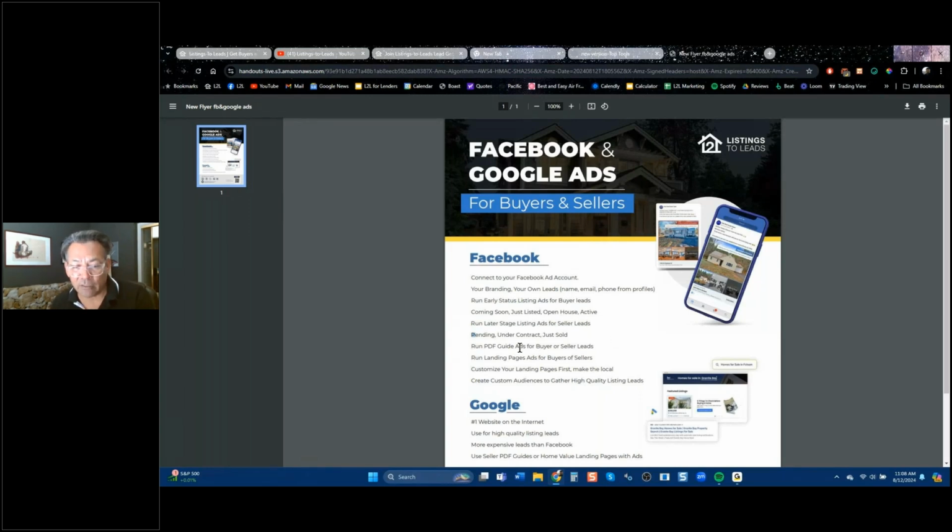Run PDF guide ads for buyers or for sellers. Obviously, if you're running the ones for sellers, you're going to get listing leads. Run landing page ads for sellers, right? And custom landing pages, customize them to make them fit your local market. We'll talk about that. And then right here, it says create a custom audience to help gather high quality leads.